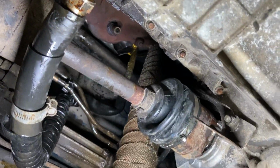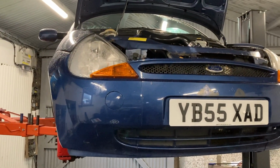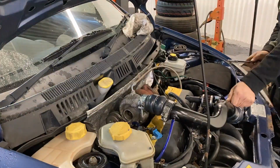Right, so that's done now. That clip there is done. That one's just tightened up. And we're going to start taking the turbo manifold off and then sort out the oil return and that leaky turbo.